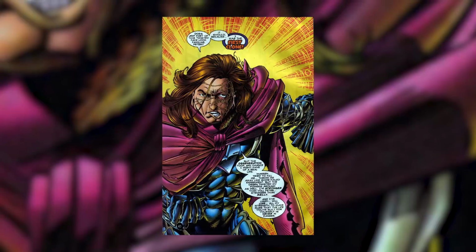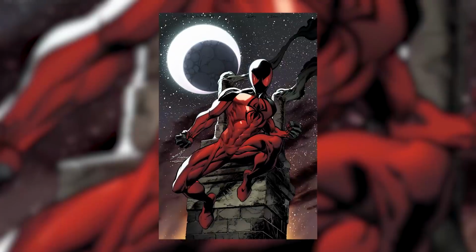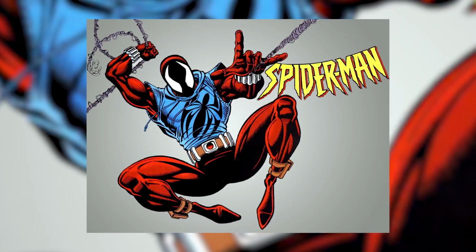Moving along to some clones, we have the first successful clone of Spider-Man, who was created by the Jackal, and that clone would be Kaine. He has since been cured of his cellular degeneration and currently acts as the new Scarlet Spider, wearing that awesome black and red costume. Then you have Ben Reilly, the second clone of Spider-Man, who was also created by the Jackal. He is most widely known as the first Scarlet Spider who wore that blue hoodie.